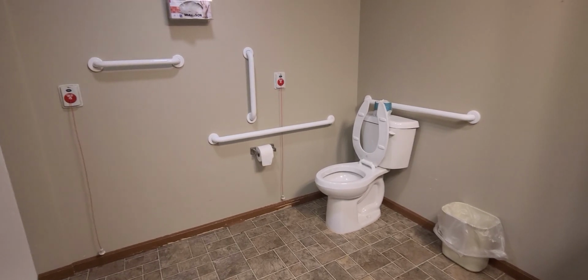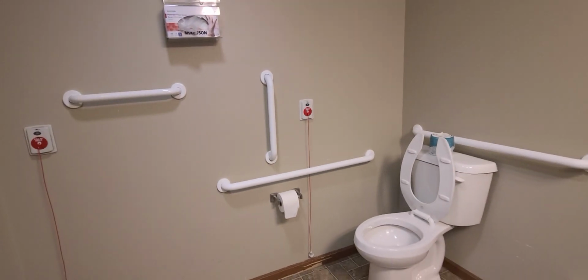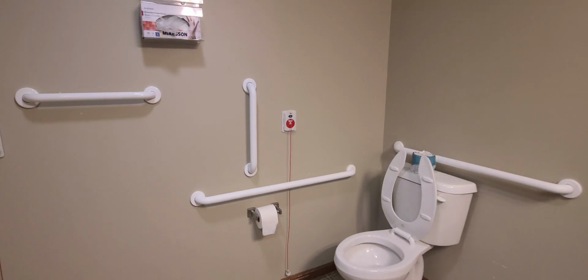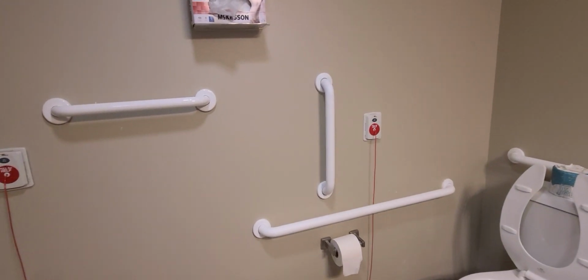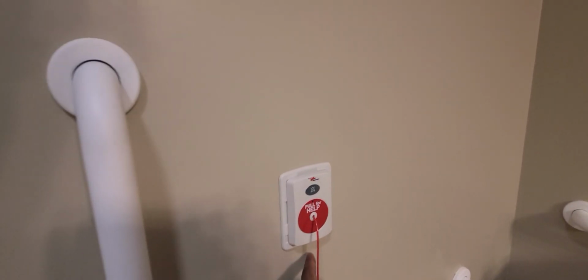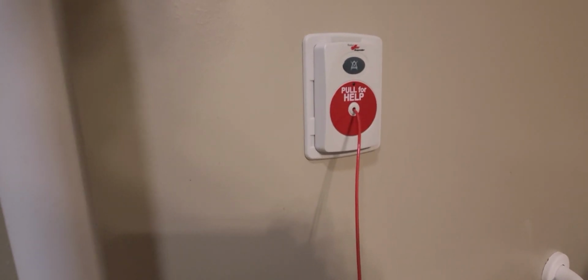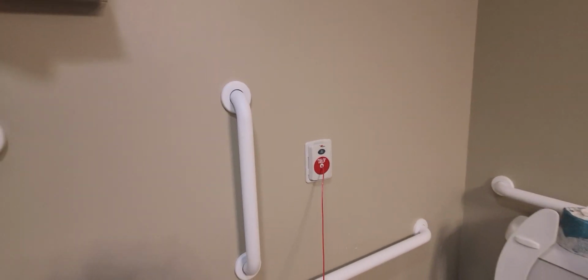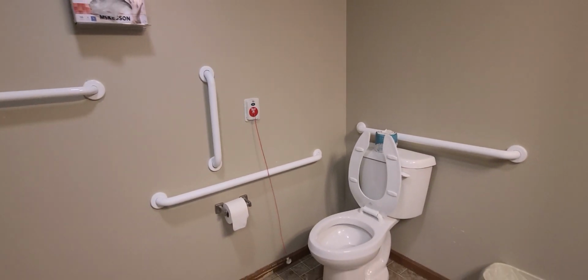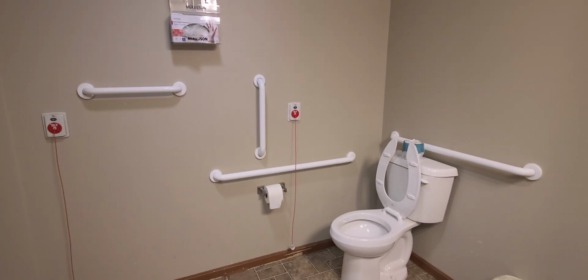This is the bathroom. These are the grab bars. Especially when you come to hospital, you're weak, you cannot stand by yourself. So those are the grab bars that are there, you can hold. And if you see right here, this is a red pad. It says pull for help. Okay, and you have been given a code here. So when you are seated on your toilet right there, if you need help, you pull that button, somebody will be there to help you.